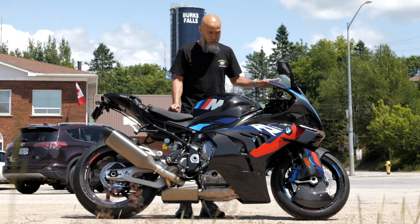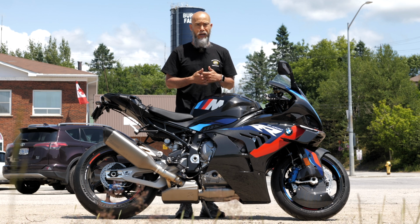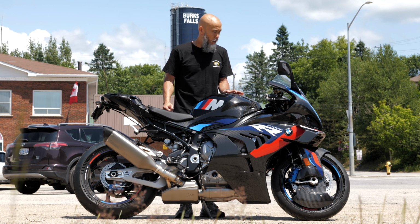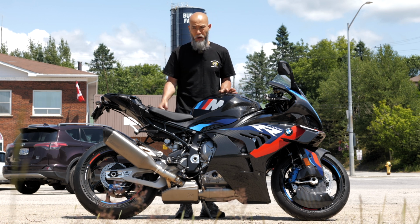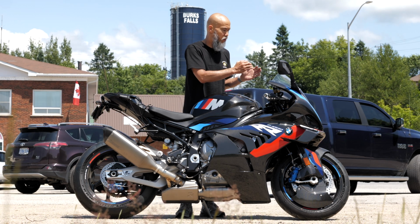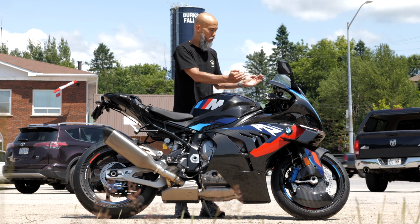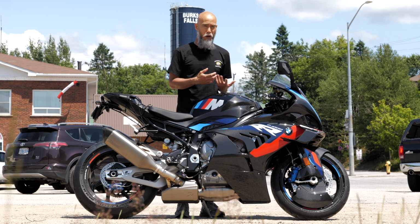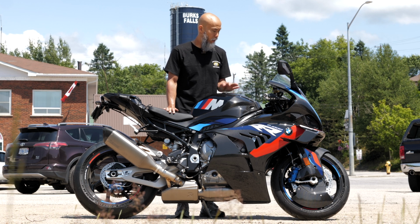This windscreen is sort of like a big bubble. I didn't really notice it being all that efficient in blocking the wind and protecting you as a rider. It's okay. Now that I've gotten a few hundred more kilometers into the bike, I still don't really feel the effectiveness of what seems to be a bigger windscreen than your other liter bikes or sports bikes. This one seemed like it should block a lot of wind, but it does not. It's pretty much the same as any other liter bike or sports bike.